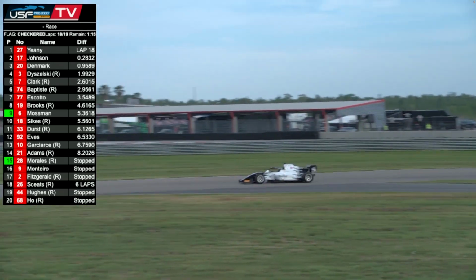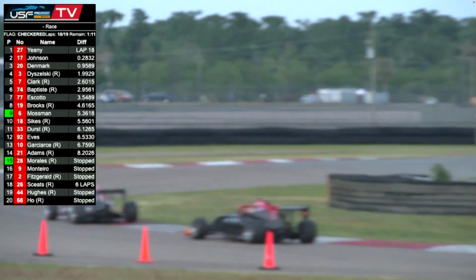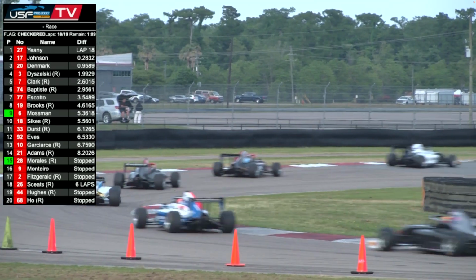Not only do we have 3 different winners, 3 different teams have tasted victory as well, as TJ Speed gets his first win of the season.